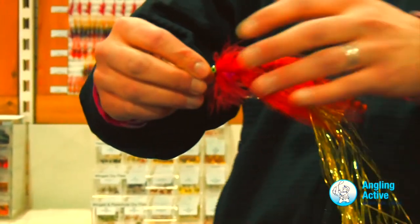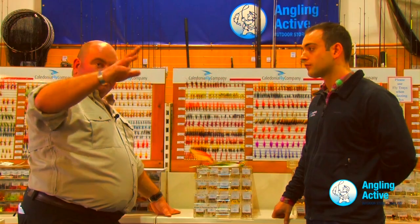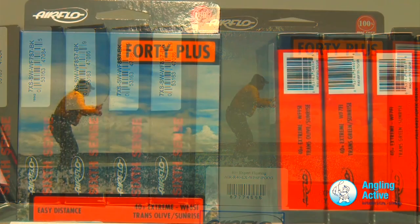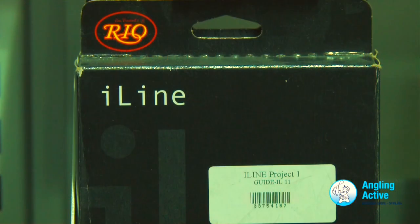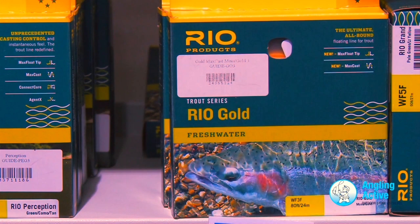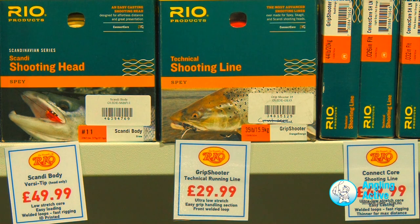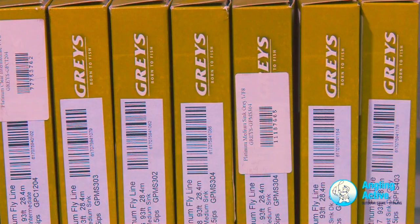You've got hundreds of fly lines there. Obviously you've got your trout and your salmon. What kind of brands do you stock and types of lines? We stock all major fly line brands. The main one that we do for trout would be Airflo. We do a lot of trout fly lines, particularly their sinkers. We do an extensive selection of Rio fly lines, particularly the Spey lines and modern shooting heads.